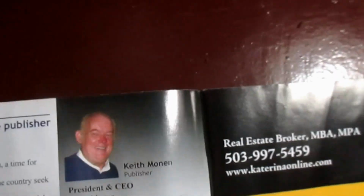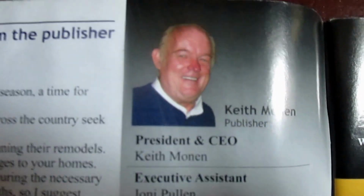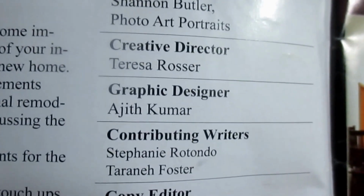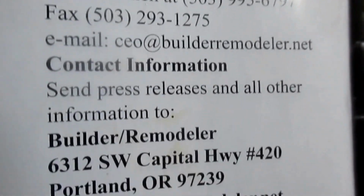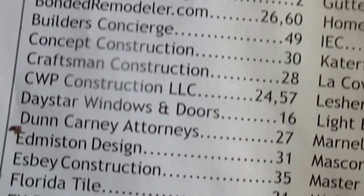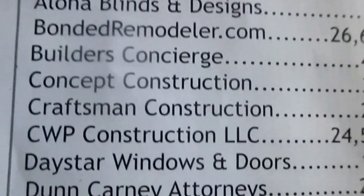It's a great investment. Okay, this proves that I'm the publisher. That's my picture. Yes, I'm older than I sound. So there I am, the publisher. And then here are my photographers, my contributing writers, my designers. It takes the whole staff, copy editors, etc. Table of contents for all the advertisers in the magazine. Again, we try to keep it not too much competition. Anyway, there is no competition on the feature articles.